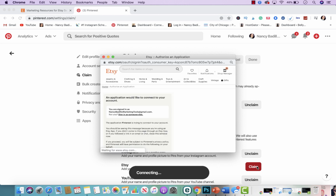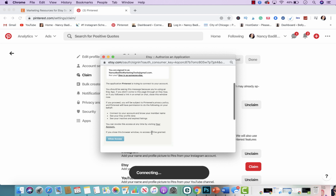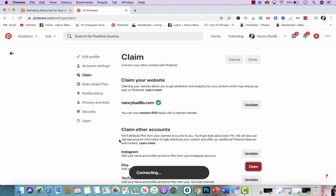It's going to open this little window and it's going to ask me if I would like to connect Pinterest to my Etsy account. I'm going to go ahead and say yes, allow. And from there, it's going to automatically connect my Etsy store to actual Pinterest. Now you see Etsy account connected. Now both of them are connected, and now Pinterest is able to record the data when anyone saves the pin, maybe clicks on the pin or goes to your Etsy store directly.